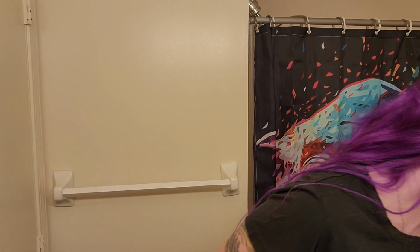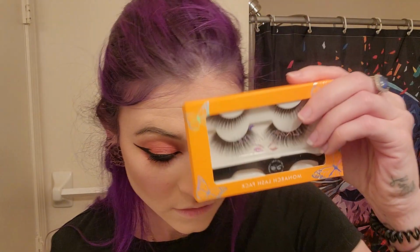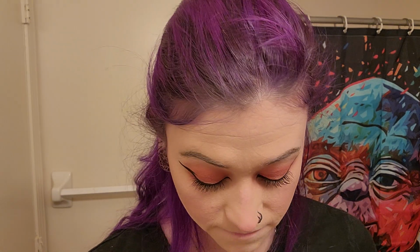Should I try to put on some eyelashes? Well, fuck not, I got some new ones. So I got these in my BoxyCharm. This is the Monarch Lash Pack from Ferocious Looks, and it comes with 2 pairs of lashes and a lash placing tool, which honestly I wasn't super excited about the lashes because they're not really my style of lashes, but the tool is very nice. So I am pretty excited about this to place your lashes on.